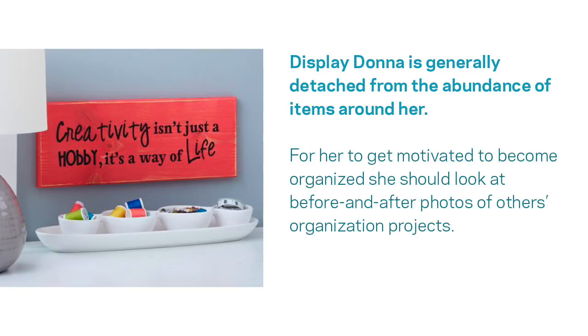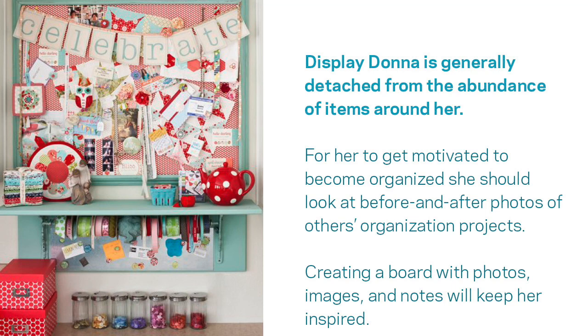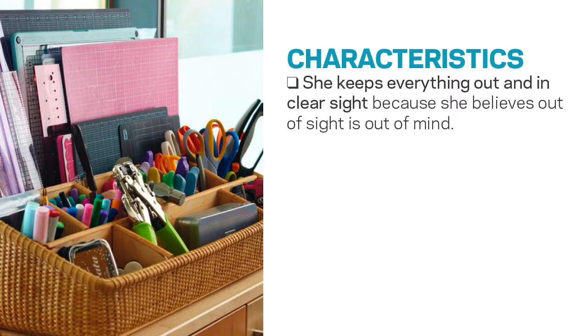Because seeing is believing for Donna, for her to get motivated to become organized, she should look at before and after photos of others' organization projects. Creating a paper or digital vision board with photos, images, and notes will keep her inspired. Sharing photos of her success online will motivate other visual people to do the same.